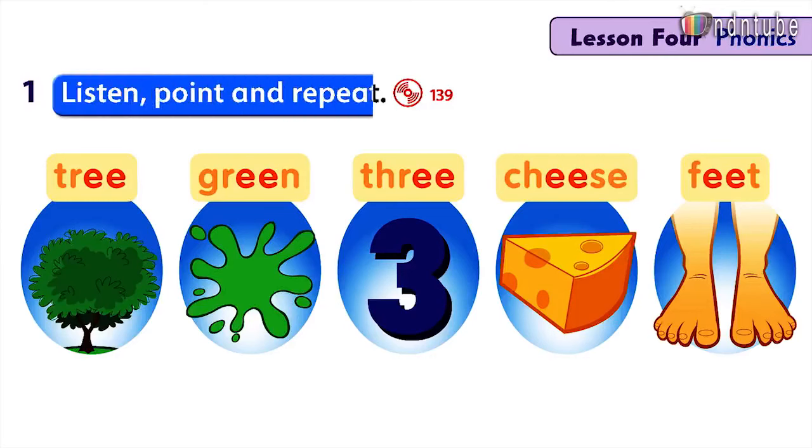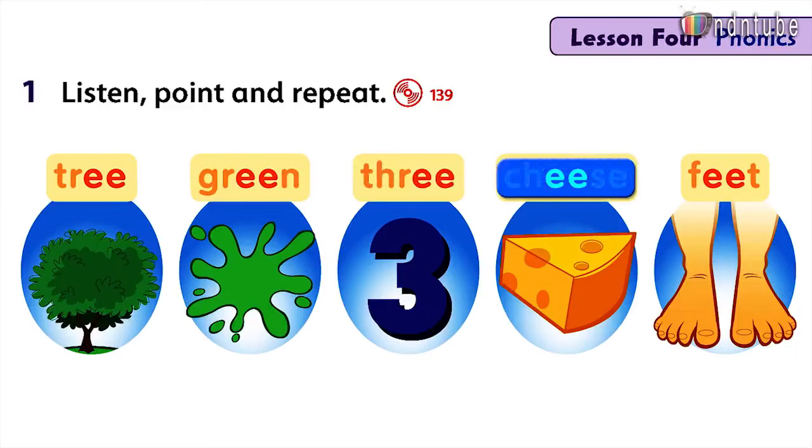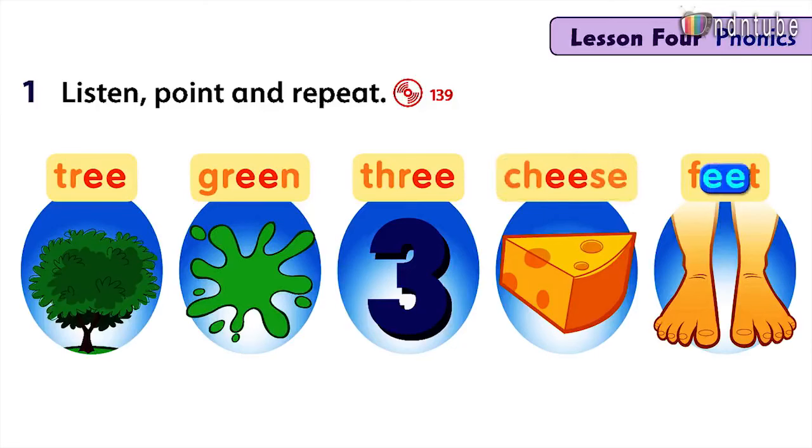Listen and repeat. E. Tree. E. Green. E. Three. E. Cheese. E. Feet.